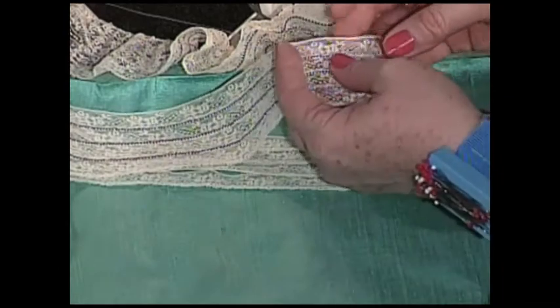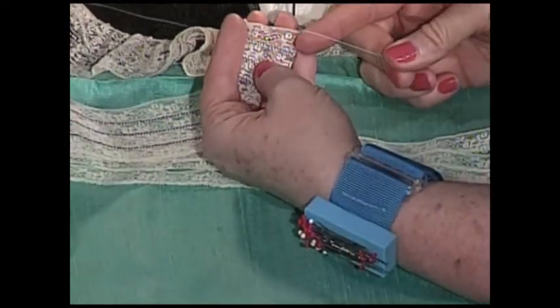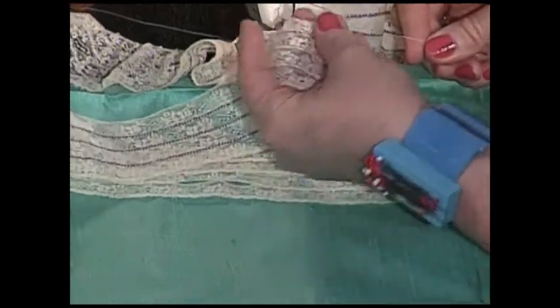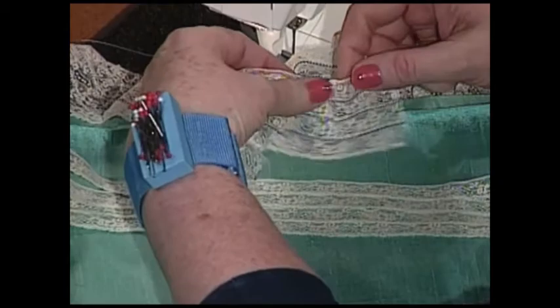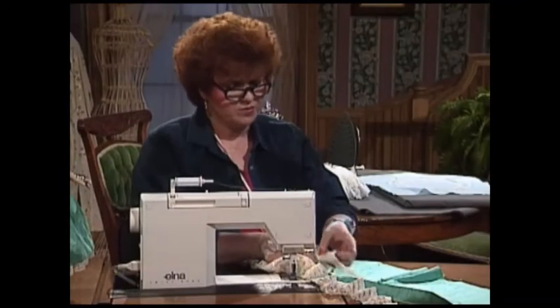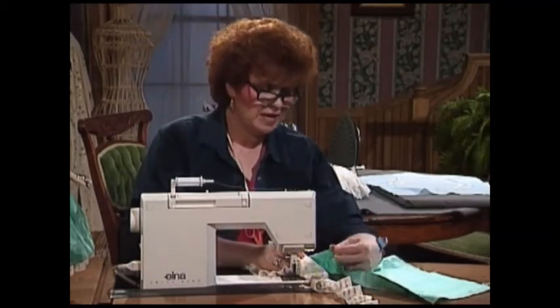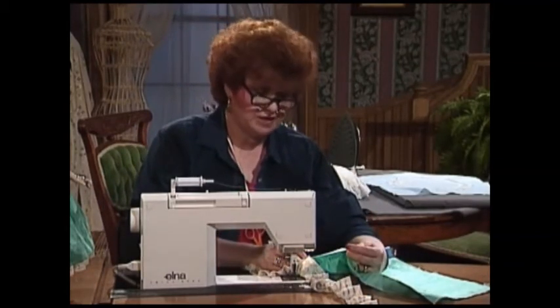Do you remember how I gather this? After I stitch all of it together, I have the gathering thread that's in the top row. I pull the gathering thread, and guess what? It gathers my lace ruffle just as sweet as can be. Now, let's move on to the skirt. First of all, I'm going to serge the hem of the skirt. That's the easiest way to finish it.